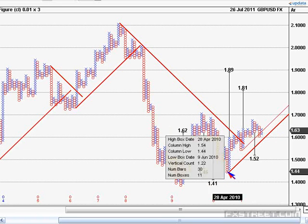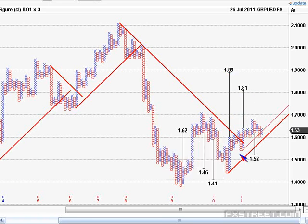I've got two thrusts. I've got a thrust from the April 2010 low of 189, and I've got a thrust of 181 from the November 2010 low. Because we made a little top here, the 152 downside target, I have to have it on the chart just to remind me that there is a potential downside, but I'm not interested in that really unless it breaks the trend line.